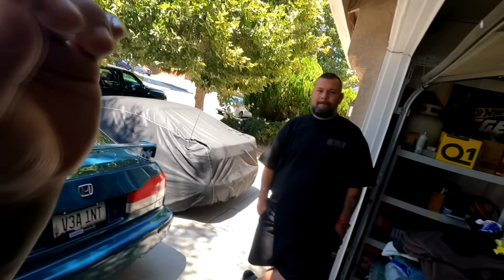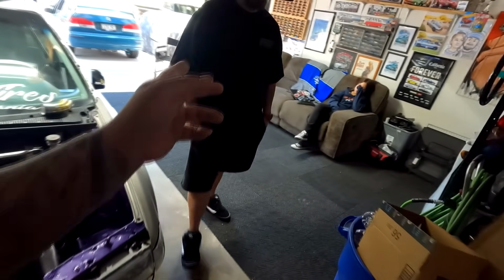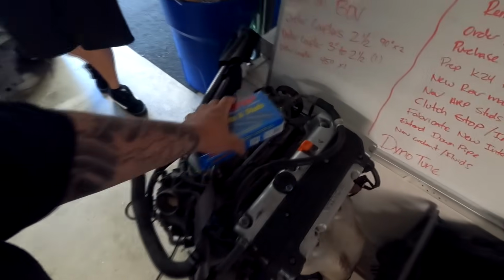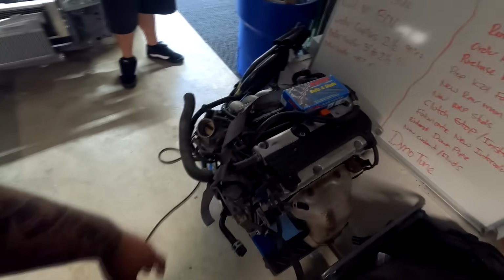So what you ended up doing was you went to JDM of California, picked up a JDM K24A RBB 3-lobe, and they did a compression test with you on the spot, and it read 180 across the board. 180 across the board. That's a clear indication of a healthy engine. And shout out to JDM California for doing that, because it really gives that reassurance to the buyer that the engine is good.